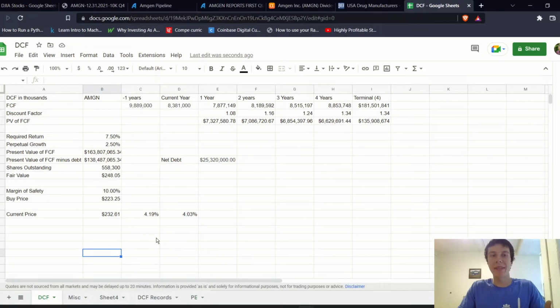And when we look at more of a valuation of what the fair value is, that's where I use a discounted cash flow calculation. And basically from this calculation, I came up with a fair value of $248. With a 10% margin of safety, that gives us a buy price of $223 per share. And currently that's just a little bit below the current price of around $230 per share. So pretty much right in line, I would say, with the current price.